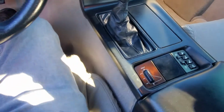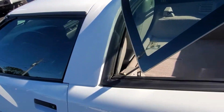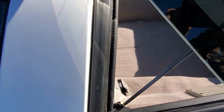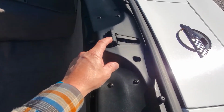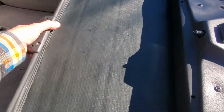I do also have the owner's manual, but I left that in the shop. It is in its leather cover. As you can see, the weather stripping on the back window is in good shape. This isn't broken off like most of them are. I doubt that this cover has ever been pulled out.